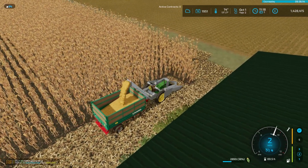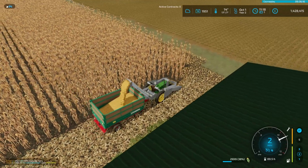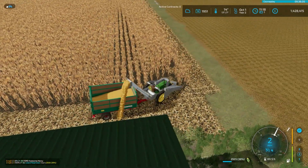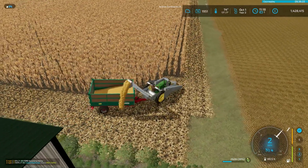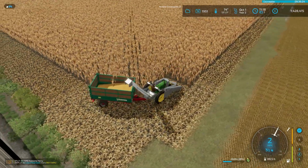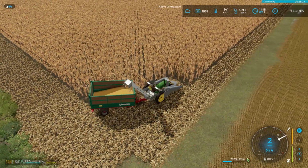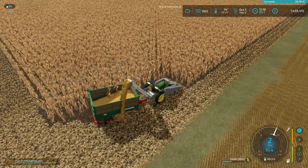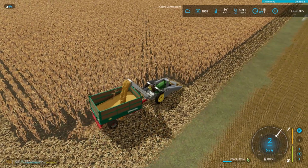Just because soybeans I need the land, whereas these I can harvest in the winter, and we can then get the land ploughed, and then it'll be ready again for the spring.